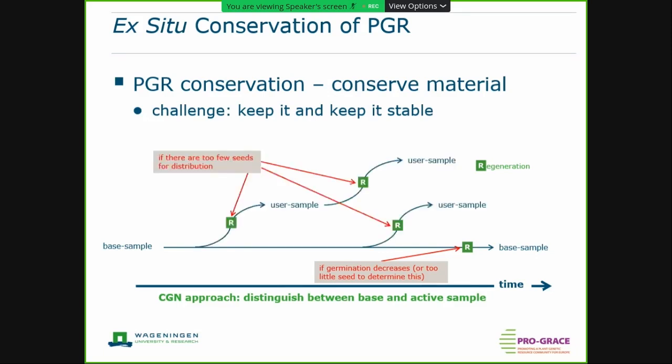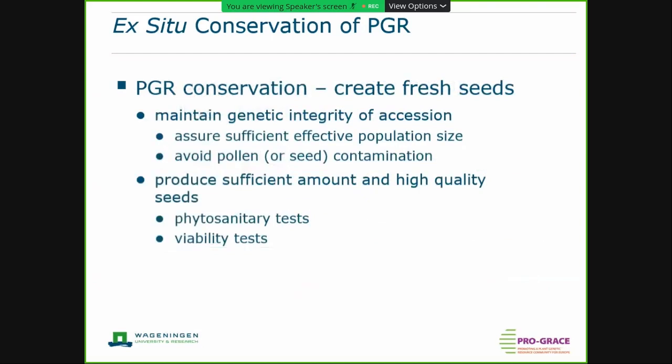This is how we handle seed lots. We have one seed lot, which is the base sample, which we keep as long as possible. And we do germination tests on that base sample only. And when the germination goes down, we regenerate. If we run out of seed, because we distribute a lot, we will do user regenerations. We create separate lines that are regenerated just for distribution. But that baseline should be as long as possible, because every regeneration will cause a change of the genetic integrity, right? That's our strategy. I think it's the strategy, but if you have better ones, tell me.